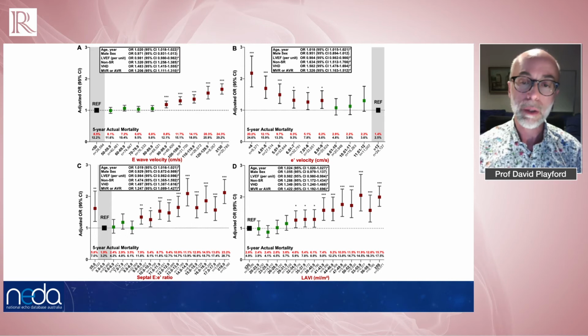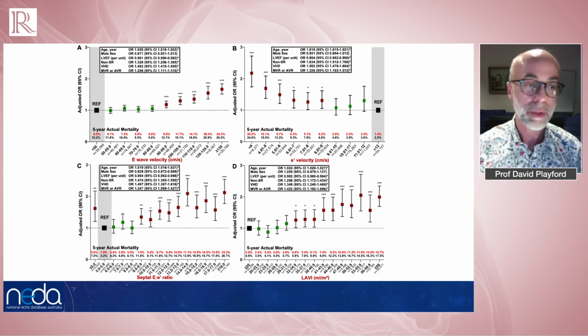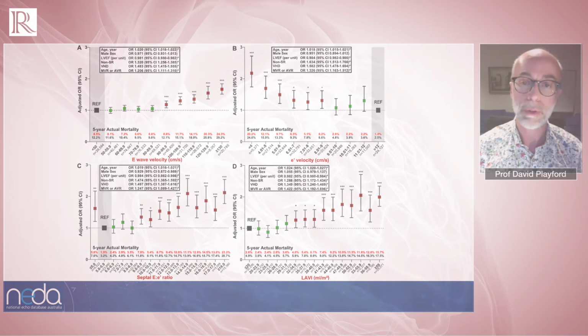And you can see that the granular importance of this is that when you have a patient with a very low E prime velocity, let's say less than 4, then they have an over 2 times increased risk of long-term and also 5-year adjusted mortality. So there is a nuance in here. It's not just an on-off thing. There's an increase in mortality based on the severity of the deviation away from that threshold.